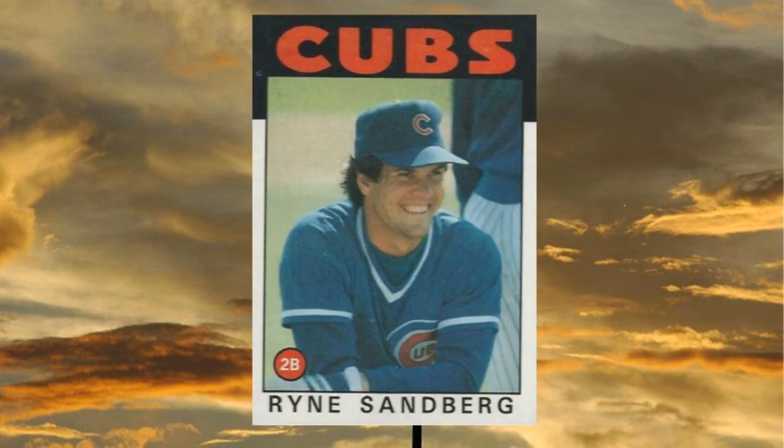Number 18. 1986 Topps Ryne Sandberg, number 690. Ryne Sandberg's fourth Topps card captures the Cubs legend in a full-on smile. You can generally capture that sunshine ungraded for around $1, but a solid PSA 9 will cost you a good hunk more. Value $15 to $25.